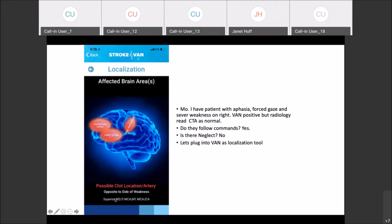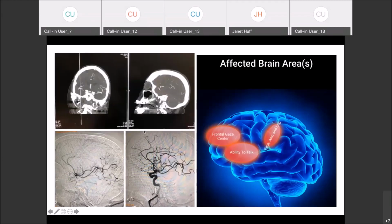It will tell you where the clot is. Here it says superior M2. One came in with aphasia and weakness, but they were following commands, no vision loss, no neglect. So I put it in and it said superior M2, and that's exactly where it was. Again, it's a dominant division, a very disabling stroke. So being able to identify some of these may help patients out.